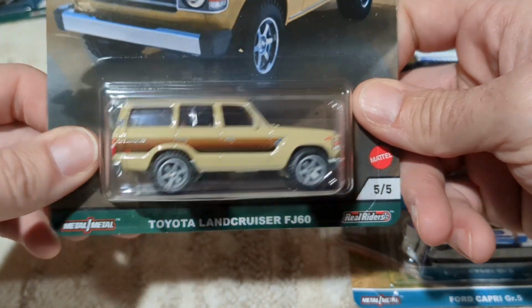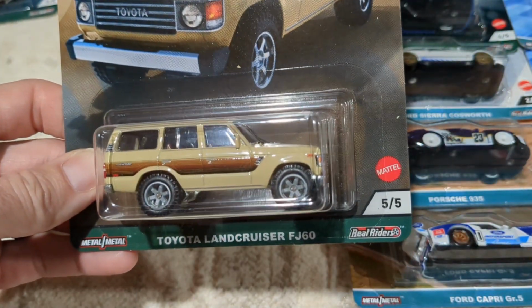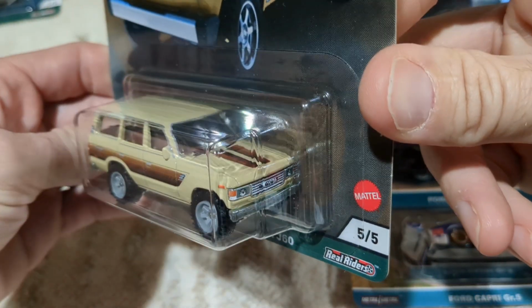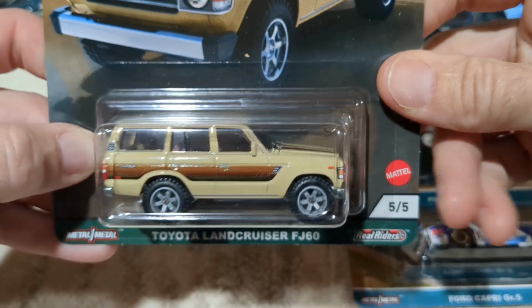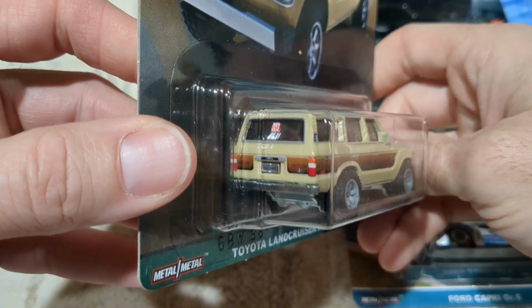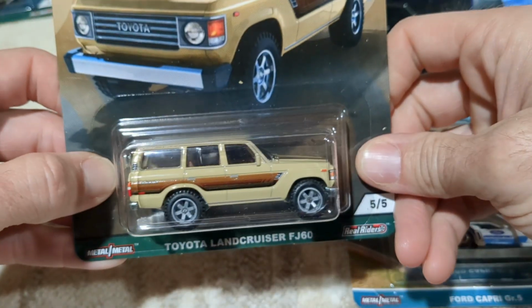Toyota Land Cruiser FJ60, not to be confused with the Land Cruisers from the new off-road set, which we have shown recently. Interesting casting here. Kind of like it. It gives me like Jeep Wagoneer vibes almost, right? And I like this one.